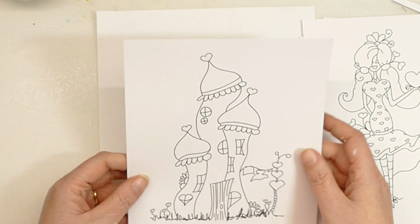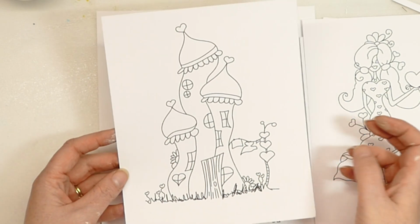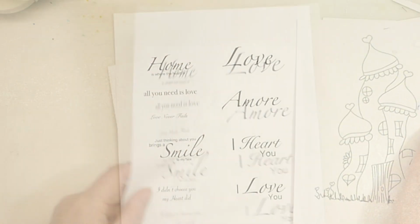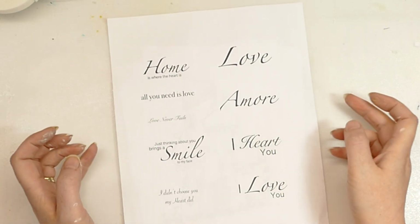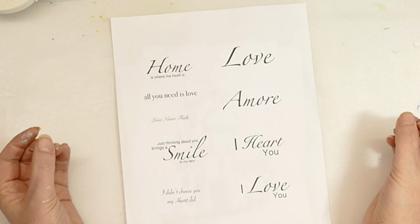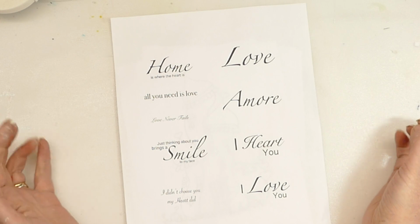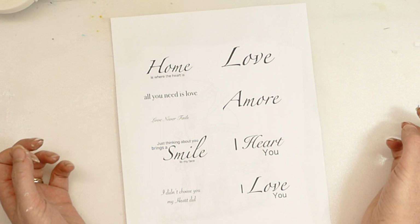And then I love houses. I love quirky houses and I love the fact that you can build scenes with them. So this is True Love Townhouse. And then we have the sentiments. I apologise if there's a bit of a dodgy edit there. My SD card ran out of space. So we also have the sentiments. Home is where the heart is. All you need is love. Love never fails. Just thinking about you brings a smile to my face. I didn't choose you, my heart did. Love, amore, I heart you, I love you.